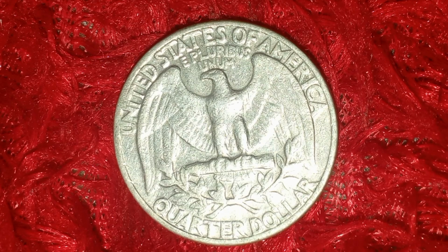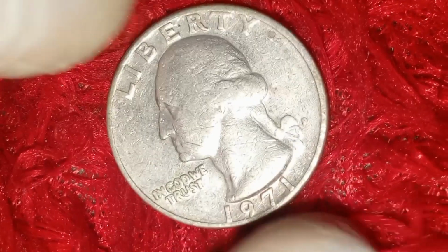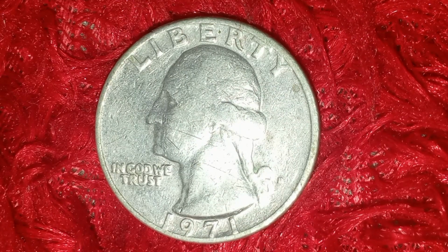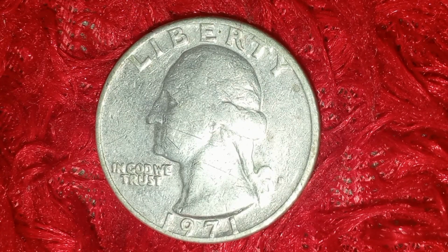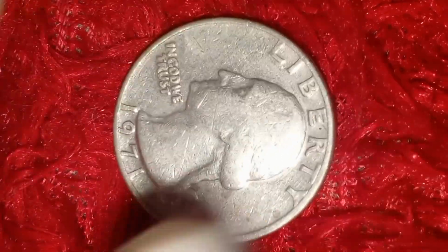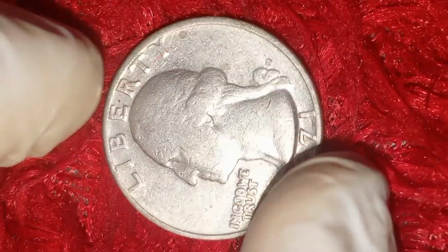3. Inspect the condition. While the doubling error is important, the condition of the coin is also a major factor in its value. A coin in excellent condition, especially one that has not been heavily circulated, will be worth much more than a worn or damaged coin. Look for coins that are in mint state or have minimal wear, scratches, or discoloration.